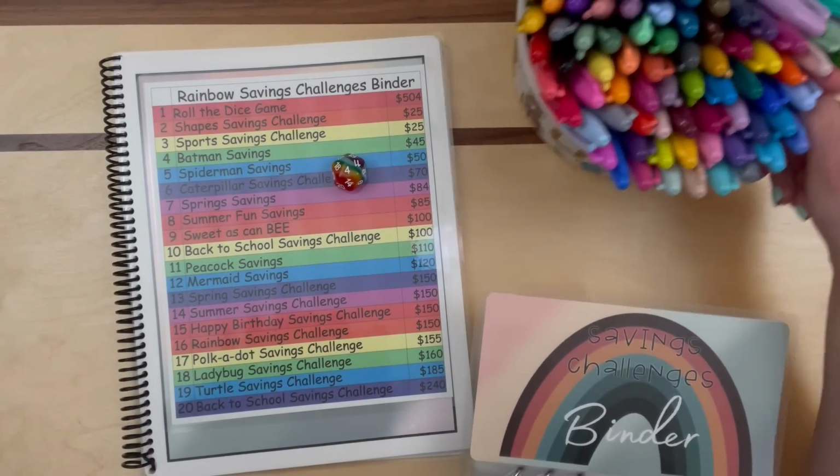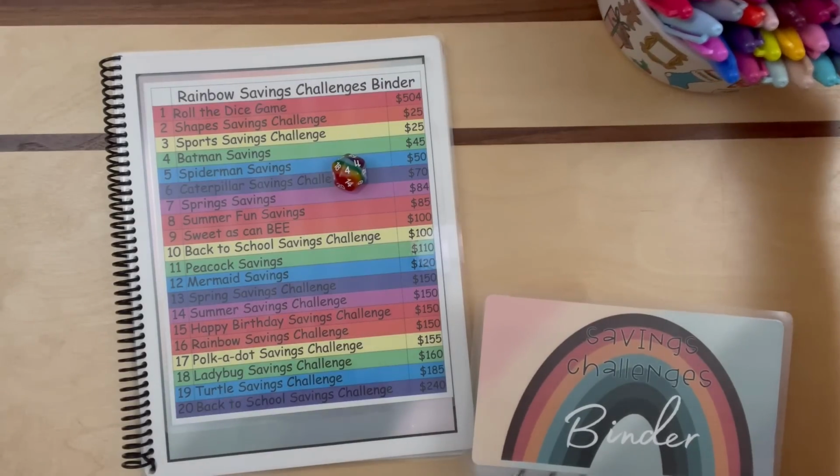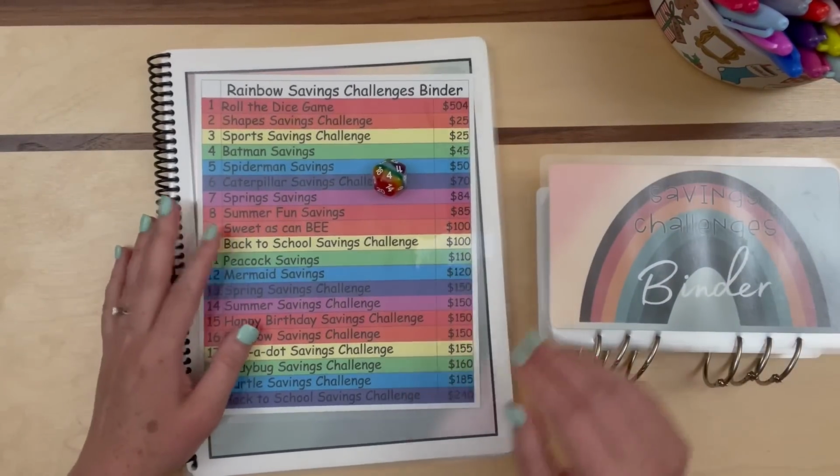So enough chatting. I'm going to show you the markers, but I'm probably going to keep them off to the side because I want you to be able to see everything. So let's just go ahead and let's begin.